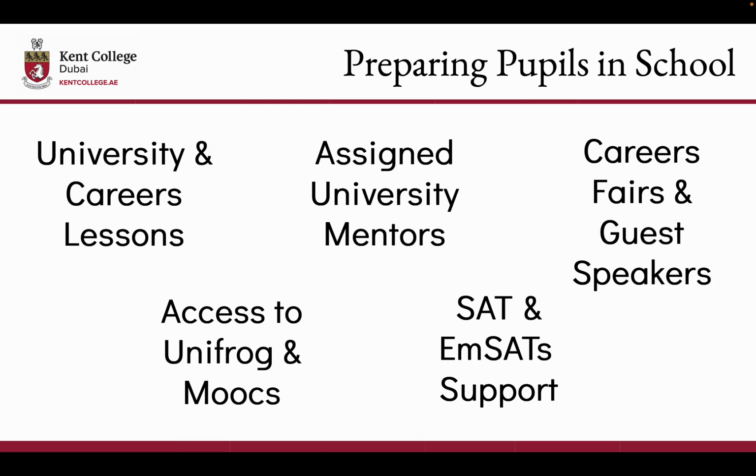We have lots of careers fairs and guest speakers. We have access to UniFrog, and this website here allows students to log on and take part in mini courses. So let's say they were interested in coding, there would be a mini course on coding, all free. Students can get on, and it's something they can write on their CV that they've had this mini course on coding, or they've completed a course on using Excel and spreadsheets. There's lots of opportunities to really collect lots of different qualifications using that site.